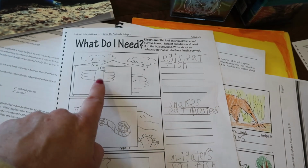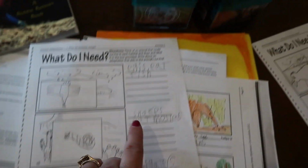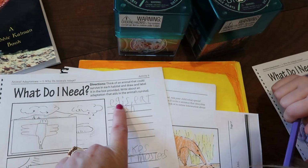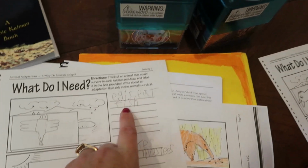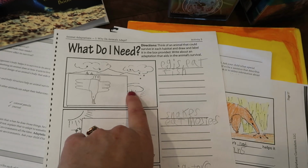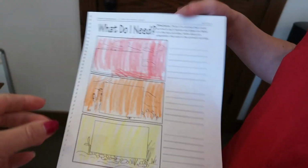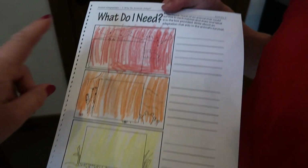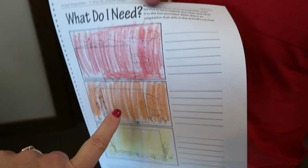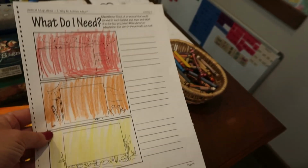And so they had to draw an animal that fits with this particular habitat and then write down, I'm not sure. Eagles. Oh, that's eagles. We're going to have to correct that, Peter. Eagles eat fish. So he's kind of showing how this looks kind of like maybe a lake right here possibly, and how the eagles swoop down and eat that. Horses, sheep, cows. Okay, so Joe wanted to put horses, sheep, and cows here, and moo. And then we're just going to talk out the adaptations of those animals.